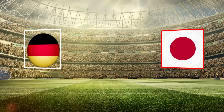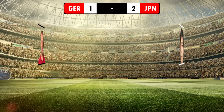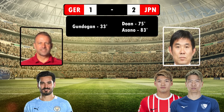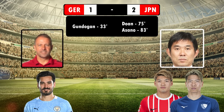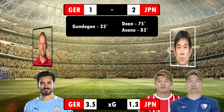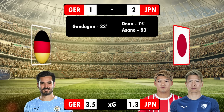Another upset in the 2022 World Cup, as Japan also came from a goal down to record a famous 2-1 win, thanks to goals by Doan and Asano, after a Gundogan penalty had put Germany ahead. Germany may have created more expected goals, but Japan's masterful second half adjustments must be commended. So what exactly were the tactics?